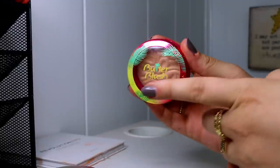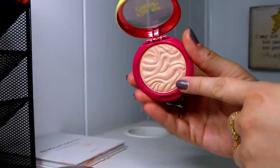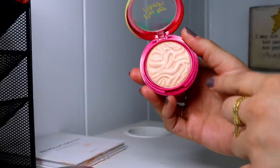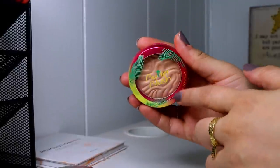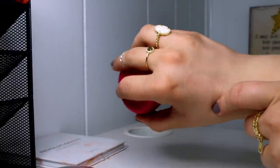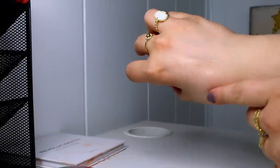Now, next up, I'm getting rid of this butter blush. This is from Physician's Formula, in the shade Natural Glow, and mainly just because it is a very, very light shade. It doesn't really show up on my skin tone all too well, and I did go ahead and swatch it right here. You can see it looks more like a highlight than anything.